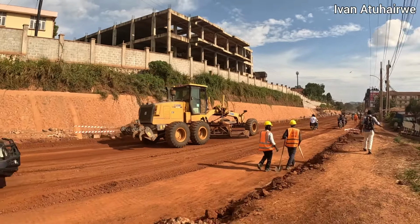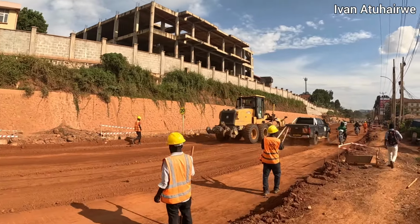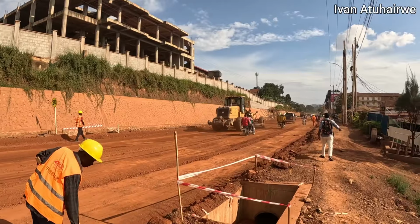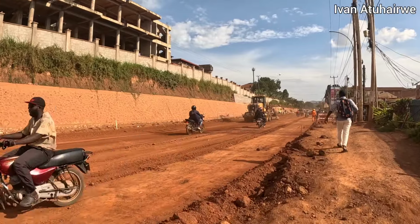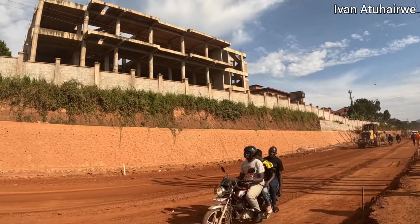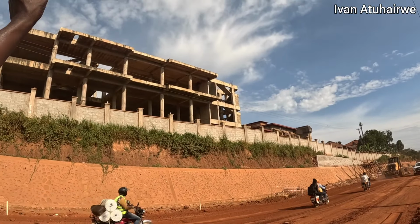So they are trying to level up. Once they level up, they roll. After rolling, I think they'll be putting the stones to start the tarmacking process. So these ones, I think they've been building them for some time. When you look at them, they're not so fresh. These apartments, I think.